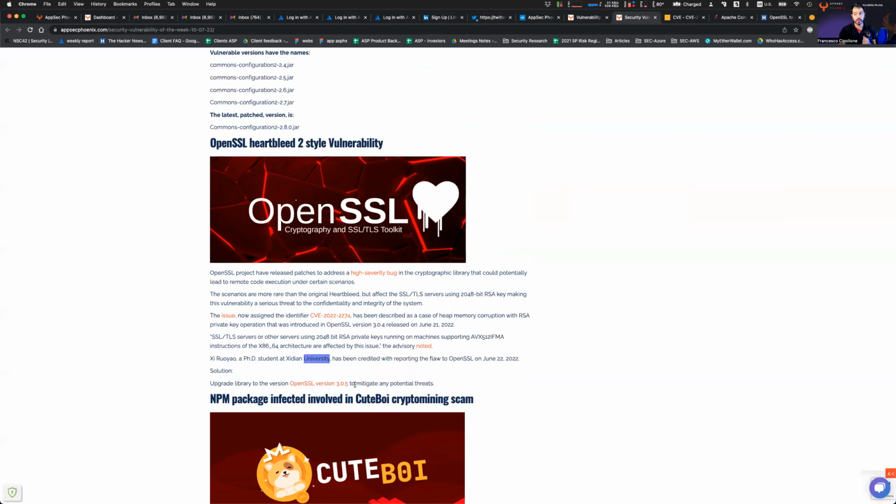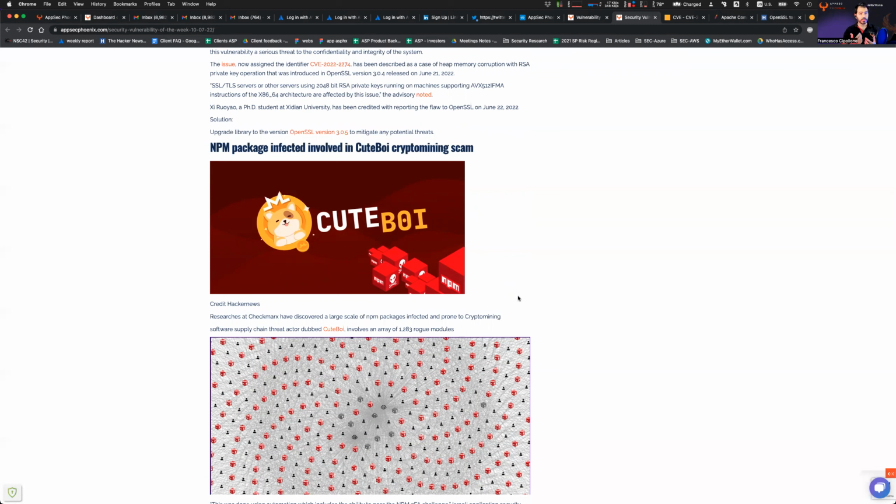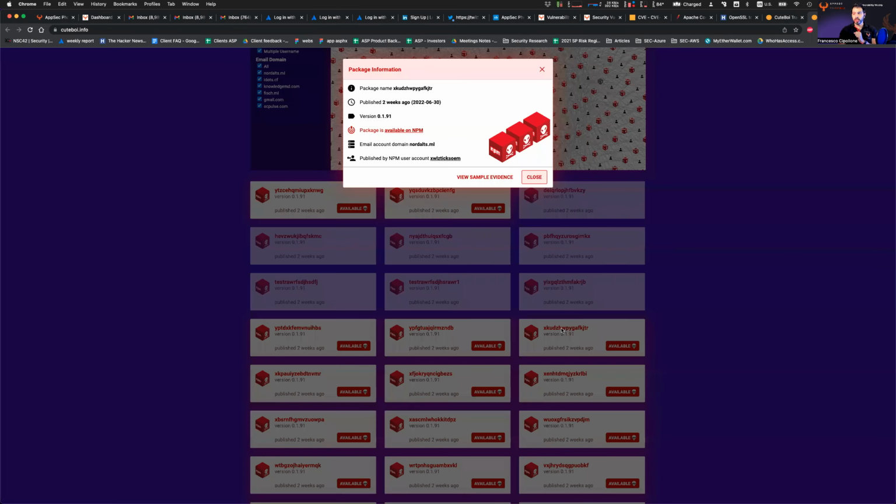Now, NPM packages have been in the eye of the storm recently with typosquatting, where packages fundamentally were replicating other packages and being malicious. In this particular case, the threat actor CuteBoi has released a number of vulnerable packages that are consistently updated and re-updated with what has been disclosed, and it's almost a form of marketing.